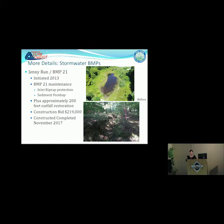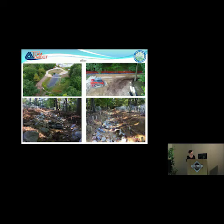Construction of this just wrapped up last fall, and we were very pleased with the results. It went from looking like this to looking like this. The top left photo shows the repaired inlet into the pond. We had a new riprap coming in, and we also added a riprap forebay across, again, to contain future sediments and make an easier spot for maintenance to come in and do maintenance. And then the rest of the photos show the repair to the outfall.